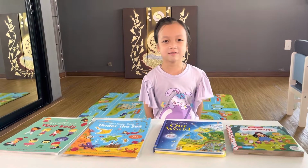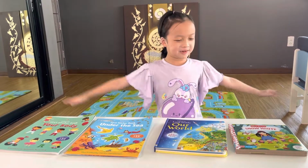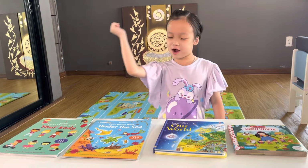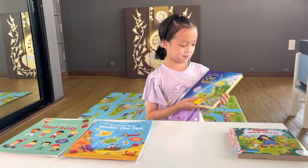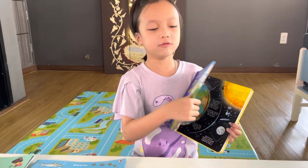Hello, today we are going to show a new book. So, what should I pick? This book now. I'm showing you some pictures here that we are going to show you.